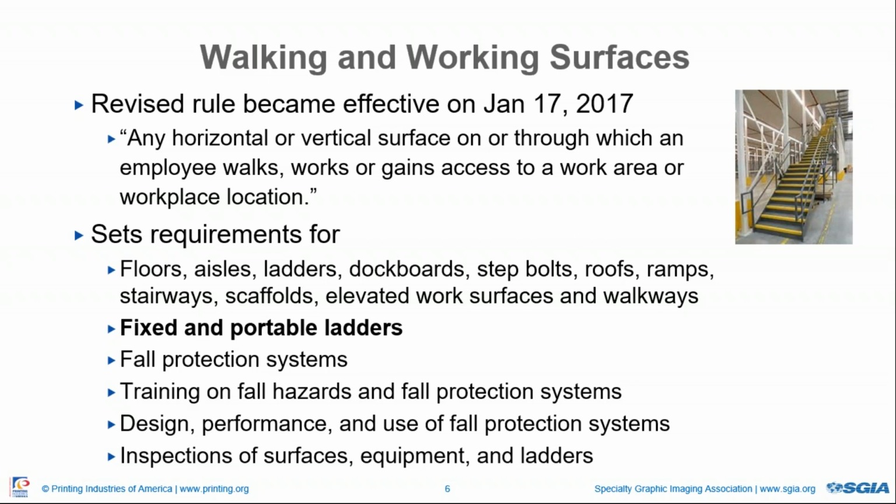So why we're here? We're here because the walking and working surfaces regulation was revised. In fact, it was an extensive revision to the regulation. It was over 20 some years in the making. It became effective January 17th of 2017. So we've been living with this rule for quite some time. I do have to say OSHA is a bit aggressive with this regulation. We've seen some citations, not in printing yet that I've seen.